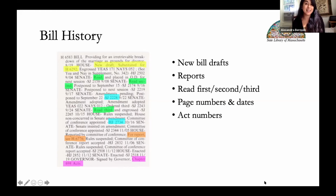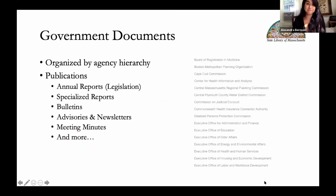So if it is signed into law, then we have the particular chapter number right there so that they can pull that up in the acts section as opposed to our bills and legislative documents collection. So all of that to say, those are the legislative history documents. And again, please let us know if you have any questions or take a look at our website or our videos for more information regarding these.